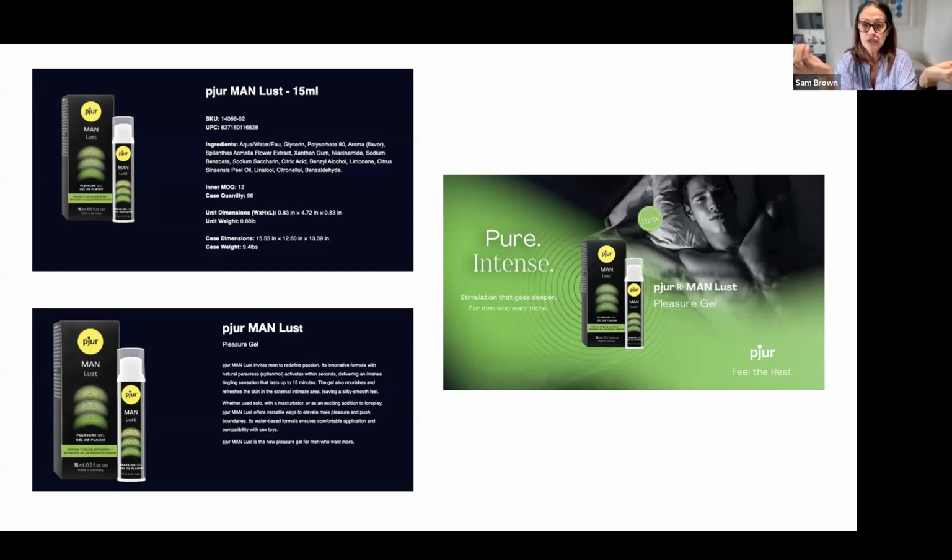If you do have it in your store and you don't have a tester, please request one. We also have an acrylic holder with some wooden tester sticks. I do recommend that customers try it right here, and they will understand the intensity of how much it feels like pop rocks or champagne bubbles in your mouth. And then obviously they'll make the connection to what it's going to feel like when they use it.